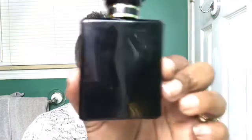I just love it. The only thing I do not like is that the container is black, so you really can't see where you are. So you're constantly shaking it and thinking, God, I hope I don't run out. That's my only drawback, is that I wish I knew where I was with this fragrance, because this bottle is black. You are not seeing inside of this for anything.